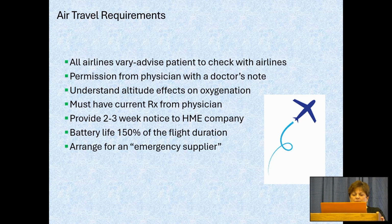Must have a current script from the doctor. Always provide some advance warning to the home care company. And we have to provide enough battery life for the duration, 150% of the battery life in duration of flight. And then we always arrange for an emergency supplier, or we have the patient arrange for an emergency supplier. Because these POCs are great, but I would love to put a sticker on them that says, if you drop me, I'm going to explode.